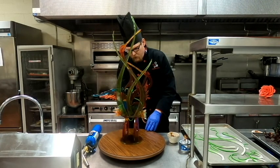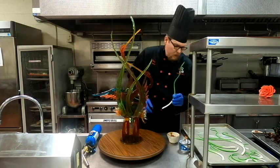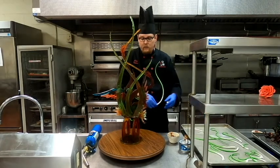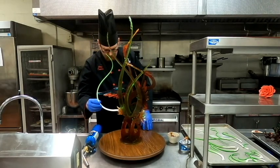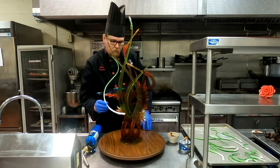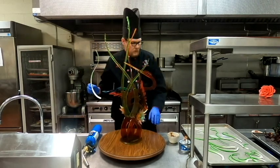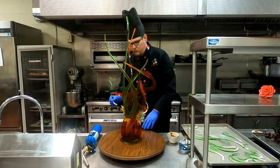And this is all about individual taste and artistic expression, how you set these all up on here. You could give the exact same pieces to five different people, and you're going to come up with five different, or 15 different ways to do them. It's all just about finding the right piece for the right place.